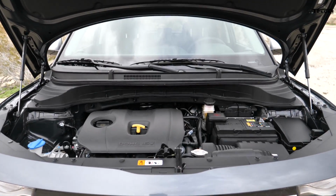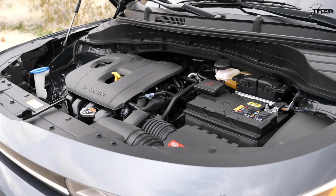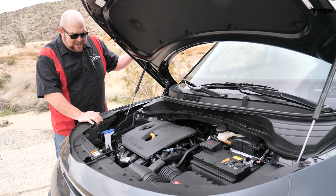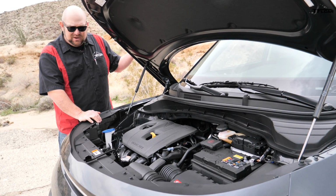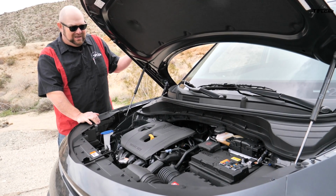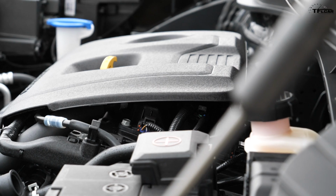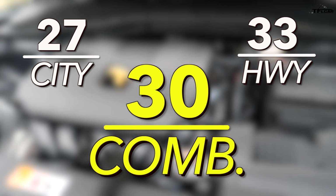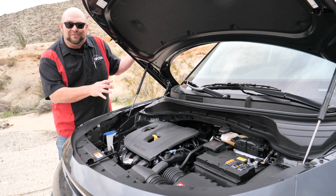This, folks, is a 2-liter, 147 horsepower, 4-cylinder engine that puts out 132 pound-feet of torque. It's hooked up to something called an IVT, and I don't know why they call it an IVT. It really is a CVT, a continuously variable transmission. Now, the good news is, this is a fairly efficient engine. It gets 27 miles per gallon city, 33 miles per gallon highway, and a combined 30 miles per gallon. Not too shabby. Now bear in mind that this is not the most powerful power plant they have.